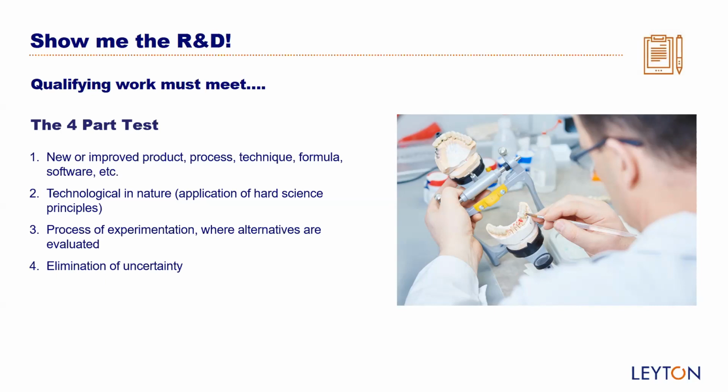And then the third criteria is that a process of experimentation has been established. So in order to eliminate or answer the uncertainty, some form of metric of evaluation has been set forth. It can be trial and error, it can be comparing one thing to an alternative. However, an important point to note is if you're simply evaluating commercially available products and comparing one to the other to determine which one may result in a better final outcome, that does not qualify under this process of experimentation, and so it would not be a qualifying project.